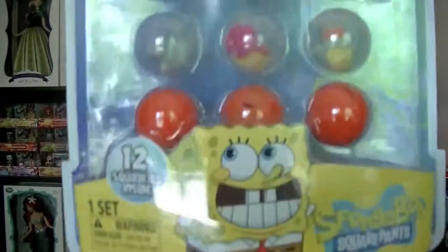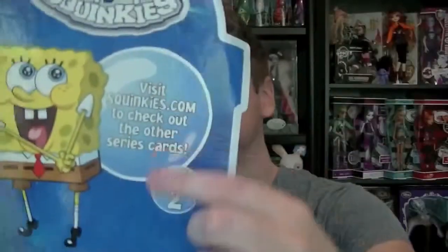And then you got three random surprise Squeenkies, so maybe we'll get like Mr. Krabs or something. Wait, is that Mr. Krabs? Oh no, that's Larry the Crab. So yeah, this is it. I got it at Walmart on a really good sale, and I thought it'd be fun to do one. This says Series 2. You gotta love SpongeBob, so let's go ahead and get into this and see what surprise Squeenkies we got, and take a look at the rest of these little Squeenkies.